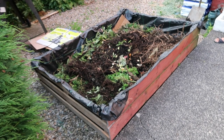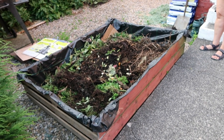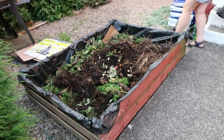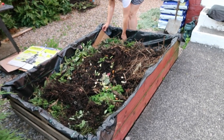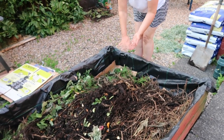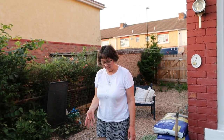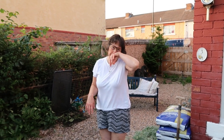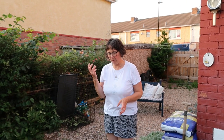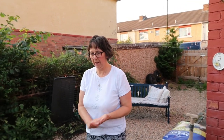So then we got some weed suppressant for the inside, that's this here. We've lined the raised bed, and then we've put some cardboard in, which will break down naturally and help the compost. What else does the cardboard do? Yeah, it just helps hold on to the moisture, moisture retention. Stop the big weeds from coming through, although there shouldn't be any really big weeds come through in this part of the garden.